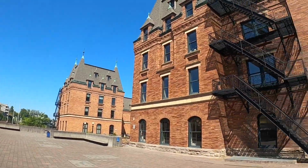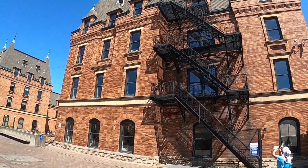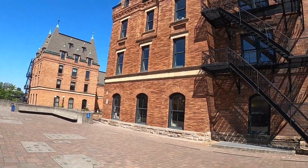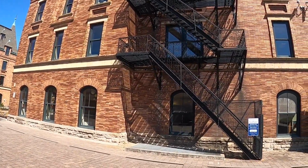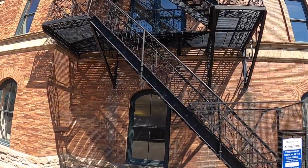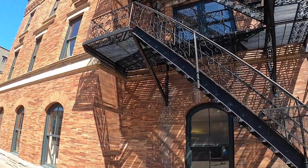This was a train hotel many years ago. Now they've converted it to a high school. Absolutely beautiful building. And the ironwork on the stair railings, really something. Well, you don't see that anymore.